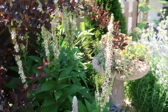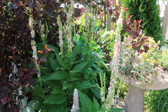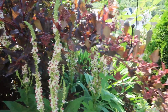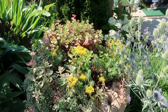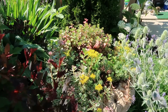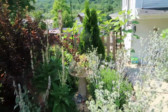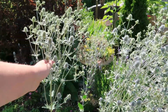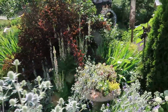And this is more of that verbascum. See, the bees are just on it, not the honeybees. And also, this is something I'm just going to continue with. This is a bird bath with succulents, and I'm just going to keep them like that. I actually have to tie these together, but whew, is that a pollinator attractor or what?